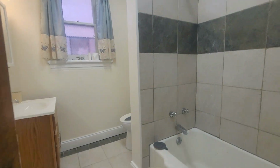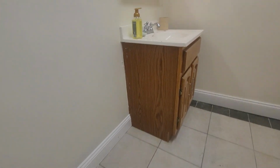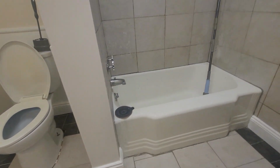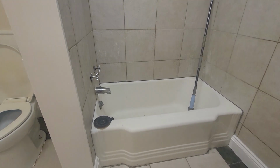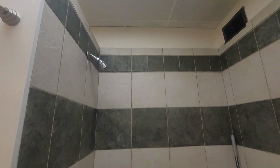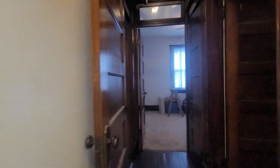Down here is the bathroom, and it may not be obvious, but it's just dated. There's a little bit of unevenness in the floor, but very, very mild. I don't know if it's obvious, but this is a smaller tub, maybe 48 inches long. If you just look at those probably 12-inch tiles. So it might be a better walk-in shower or little short tub for soaking.